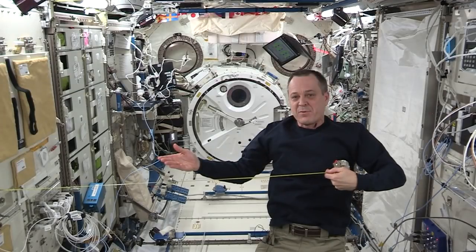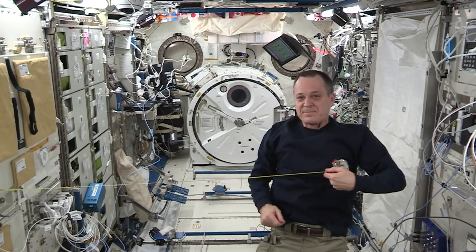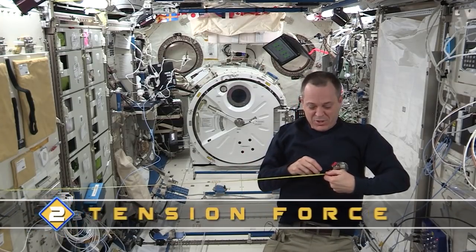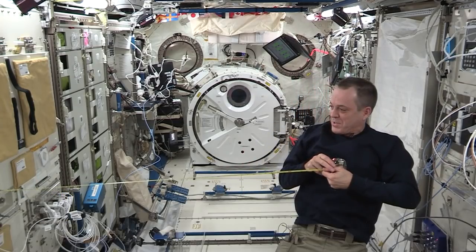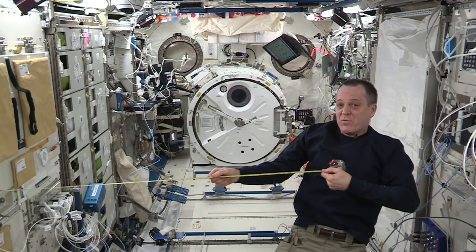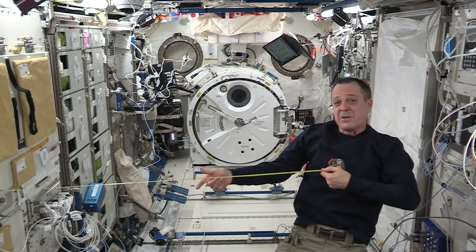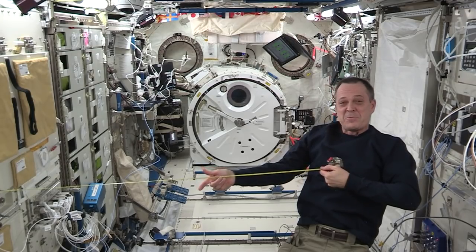What do you think the opposite force of compression is? Yeah, it's going to be pulling apart. We call that a tension force. And a tension force is what's going to help maybe even rigidize the truss segment, but it also could potentially pull it apart. I'm not going to pull apart this tape measure because we probably need it later for some work we have to do.